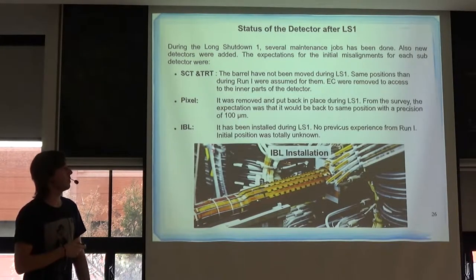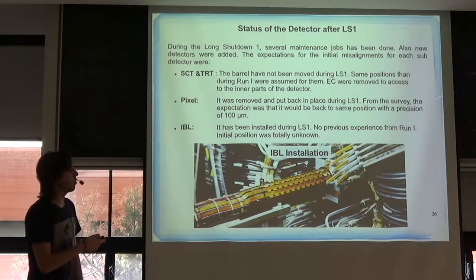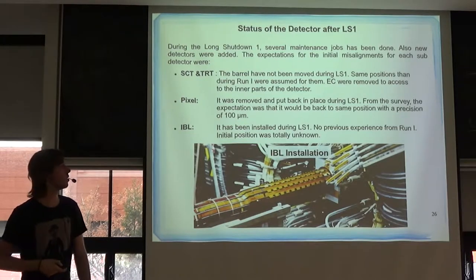It was removed for maintenance of the detectors, and from the survey we knew that it was expected to be in the same position with a precision of 100 microns.